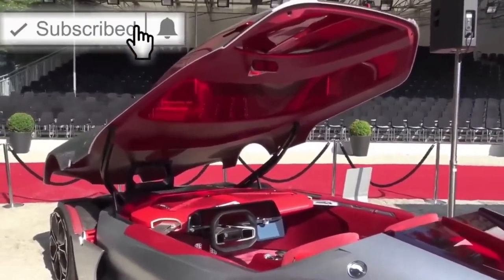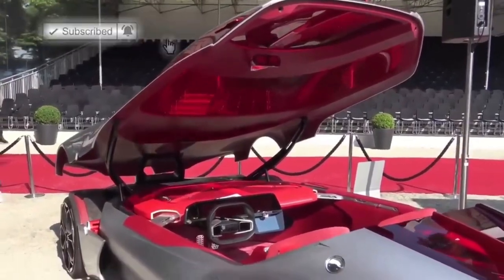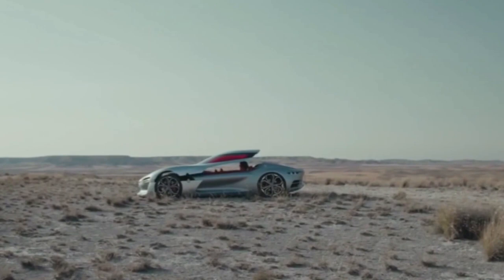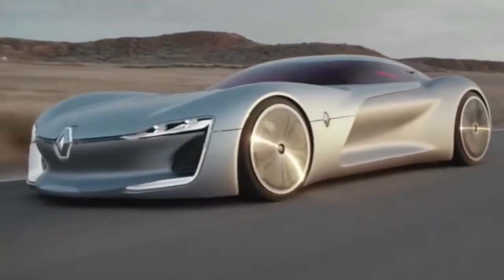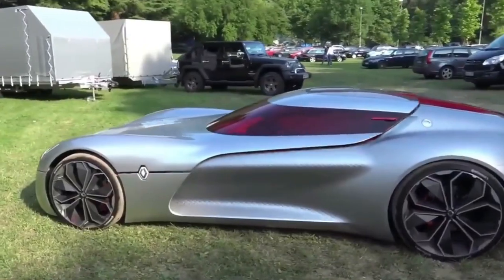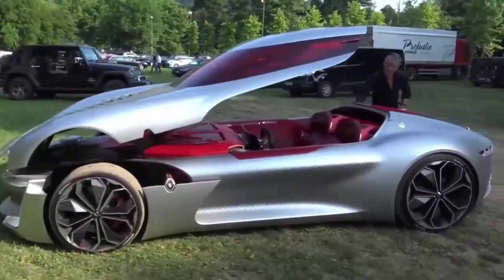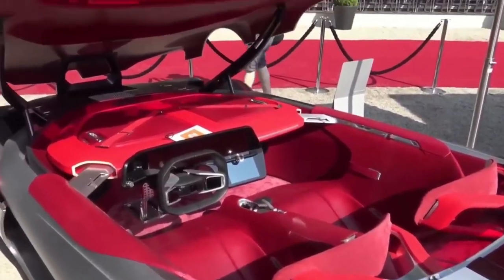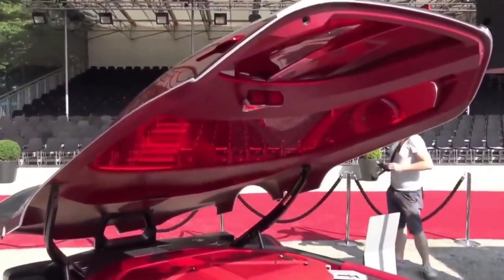The door part that is attached to the windshield to form a cover is Trezor's most notable feature, which won the Concept Car of the Year 2016 award at the International Automobile Festival. Instead of the traditional door, the canopy door opens forward like a clamshell. Although inconvenient, it is a distinct design that contributes to a more seamless bodywork.